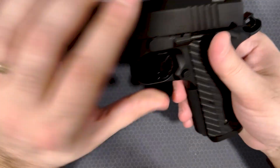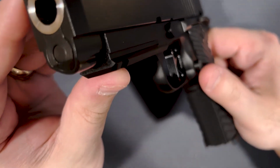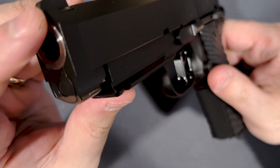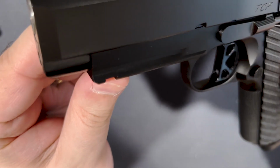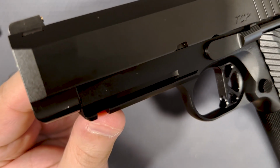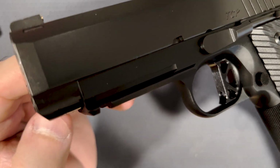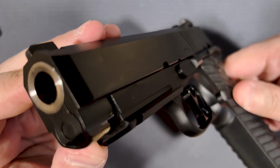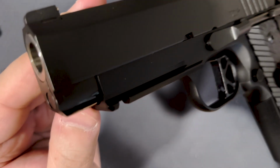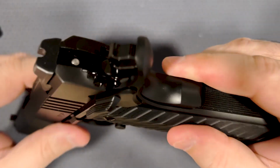Look at the difference here. Now look at this bull barrel. Look at the little bevel that they've placed all around the edge. Look at the finish in terms of how close they got the barrel to be flush with the slide. So look at that bevel. You can see right there in the light. And again, it's almost perfect. Look at the back end.